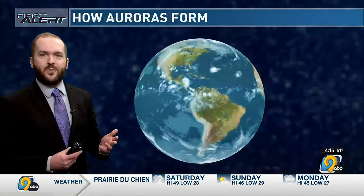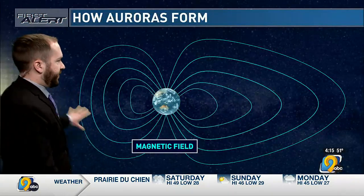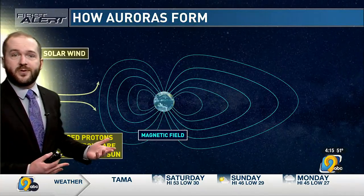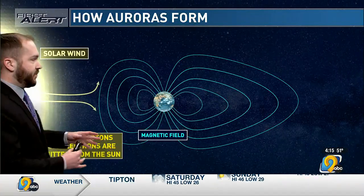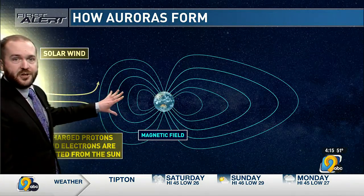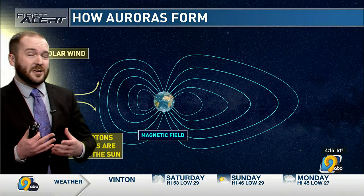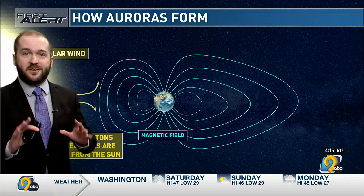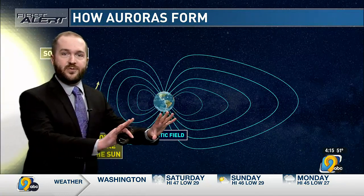So let's get a little bit more in depth. The sun is far away of course from the earth, but it's constantly outputting particles, not just the light that we see, but also little bits of charged matter. Occasionally, we have outbursts of something called the solar wind or something called a coronal mass ejection. That's really just when the sun pushes a big bubble of those particles toward us.